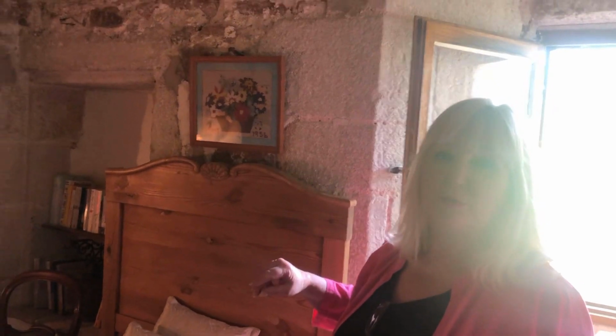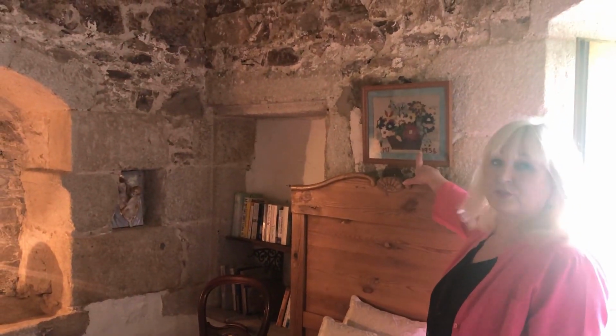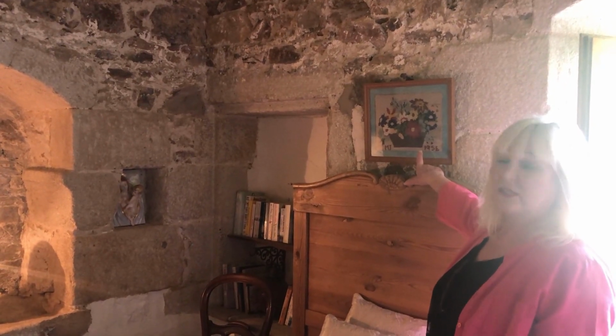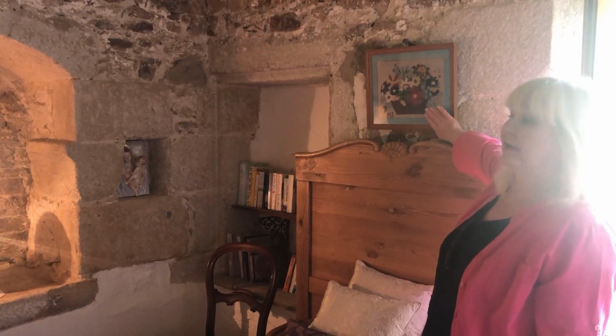I just want to point out a couple more things to you. So this is actually a tapestry that my mother did. There's a date there. She did that the year I was born. Just going to cover that up.